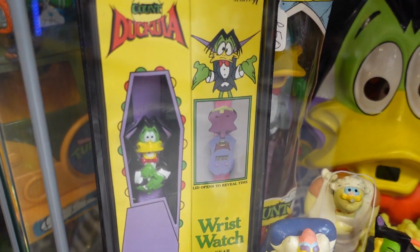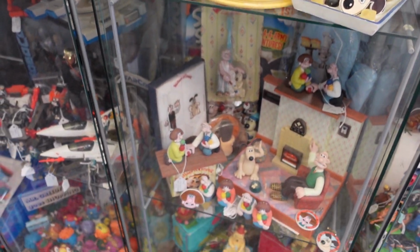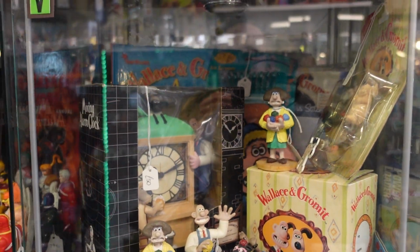Count Duckula wristwatch. Wallace and Gromit. Never been into Wallace and Gromit. I think I've seen one or two of the programmes, but I've never really been into them.